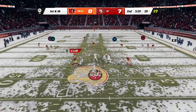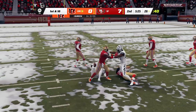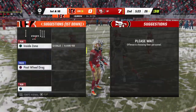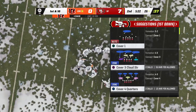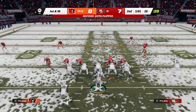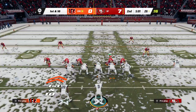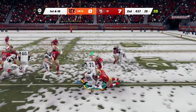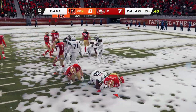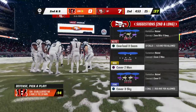Perfectly executed crossing route. Meanwhile, Burrow's throw taken in here by Chase. And he goes down at the 26. A pickup of 13, and that last play began at the 13. First down. They go back to the ground now with Mixon. Down to the 25. Azeez Al-Shaair in to make the stop.